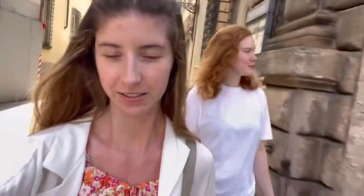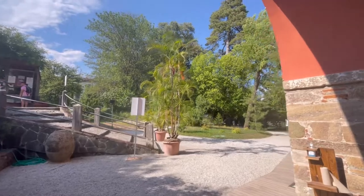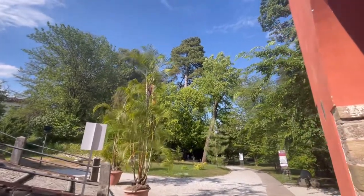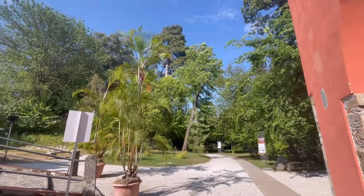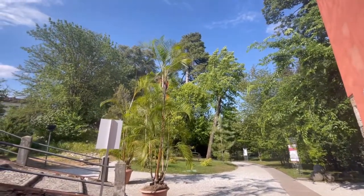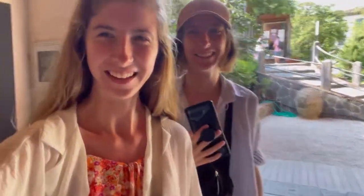So we're just out, hanging out, and our destination is some park. We almost arrived there. We entered the park. Now let's go and see what's there. Probably everything the same as what you see now, but hopefully there will be something interesting. We had to buy tickets to go into this park, and it's €4 for each.